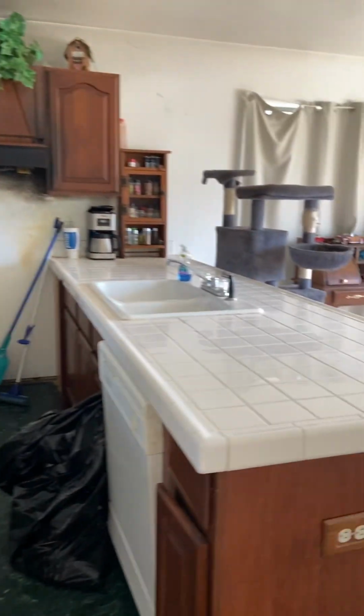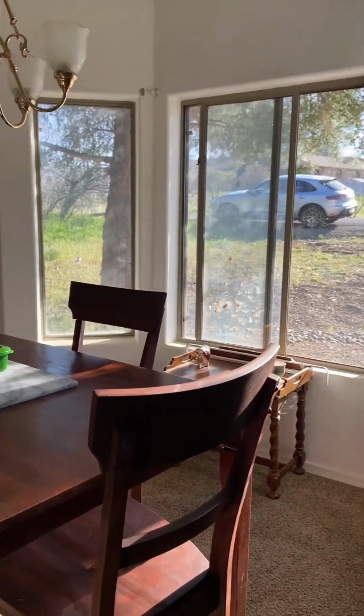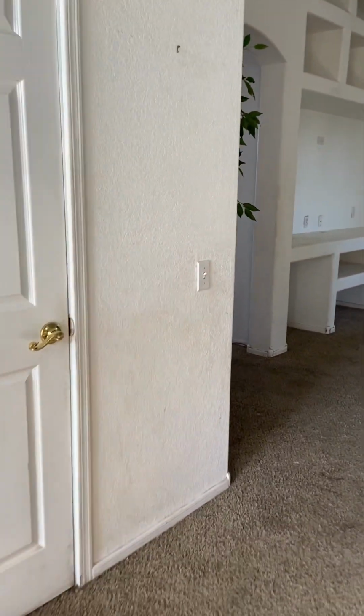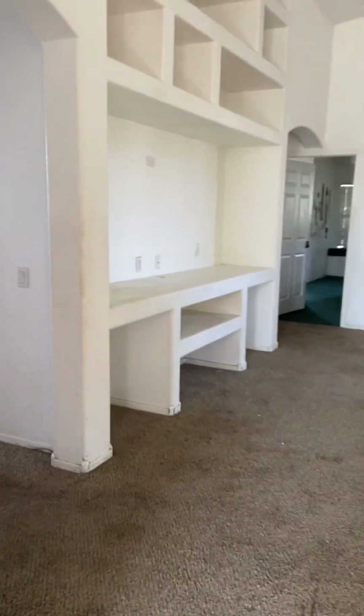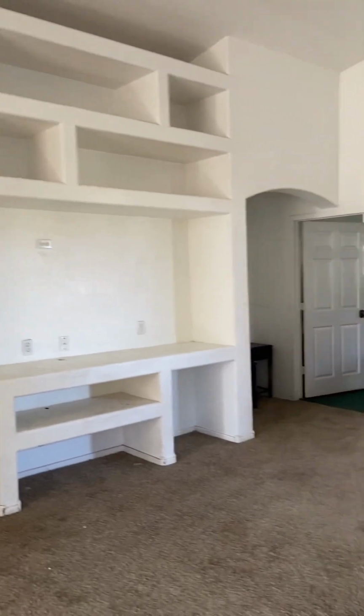Here's the kitchen. The appliances have been removed. Dining area. It's a big kitchen. Entry closets, built-ins. The rest of the living area.